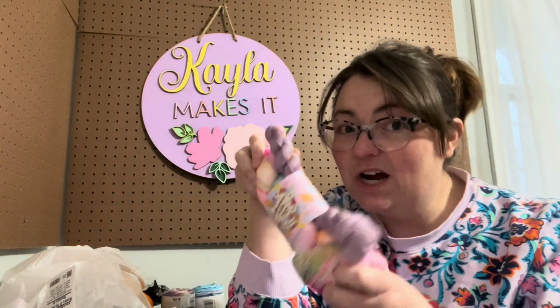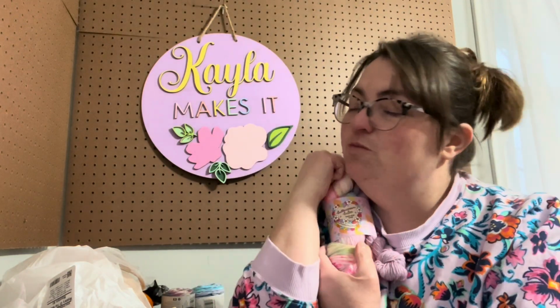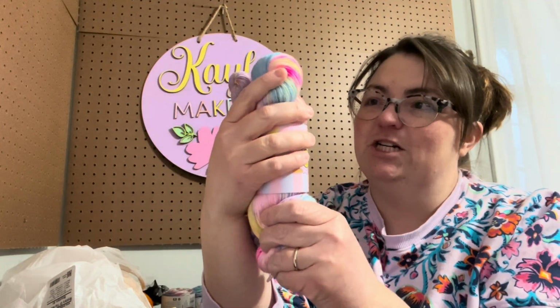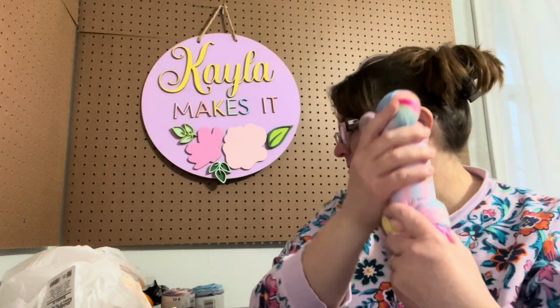And these are going to be socks for me and nobody else. I'm going to be super selfish with this one. They're so pretty. I love it so much. Okay. Yes, so that's everything that I got here.